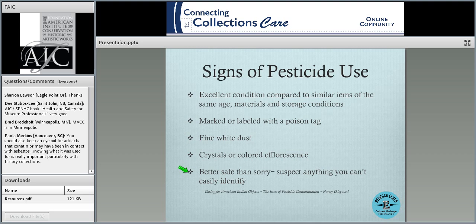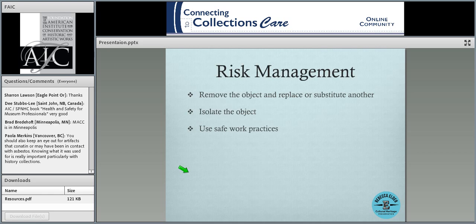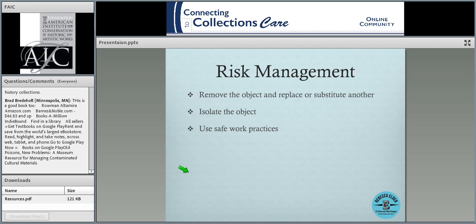Now that everyone is terrified, let's talk about managing the risk for a second. In your dream world, in my dream world, if you had something that was moldy or contaminated, you would remove the object and replace it or substitute it with another. But you can also isolate the object and use safe work practices.